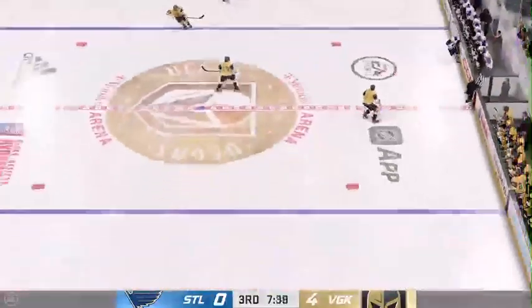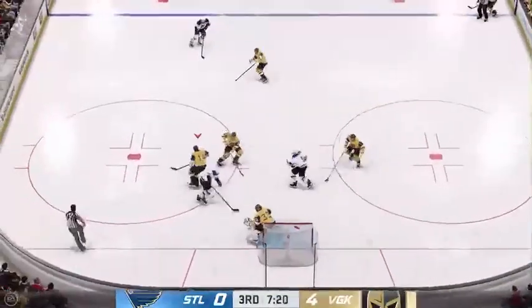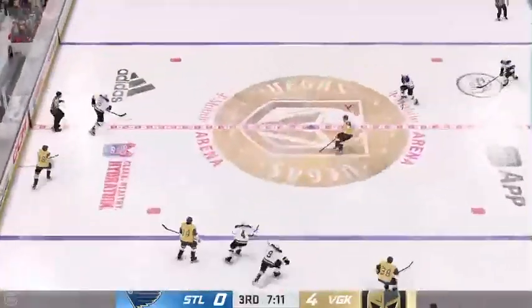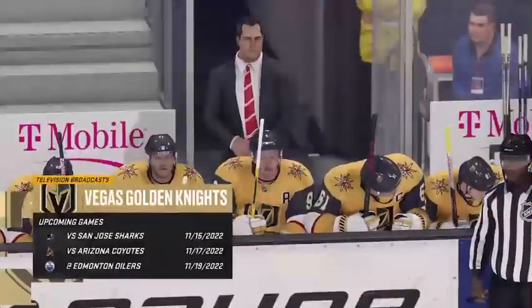Taken by Neighbors. Enters the offensive zone from the left. Poked away in the defensive end. Feeds it on over to Amadio. Play is blown dead with the offside.